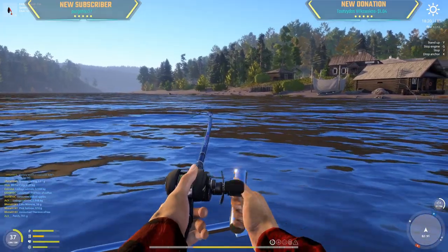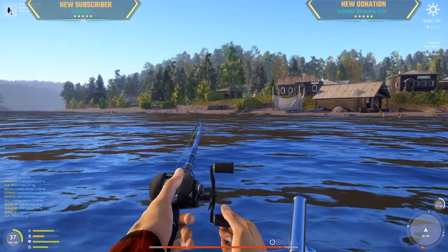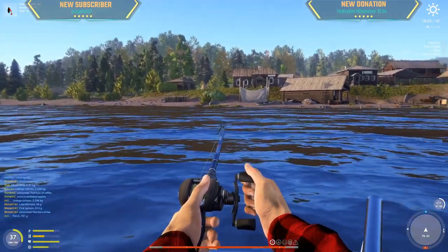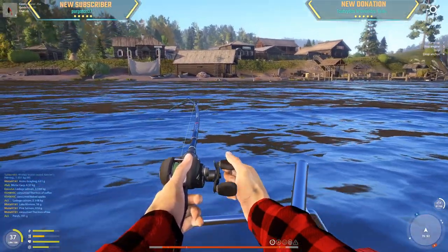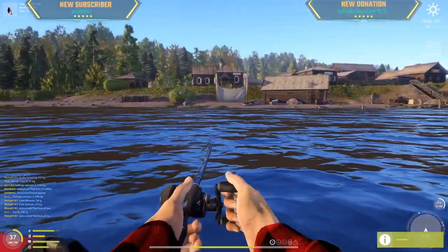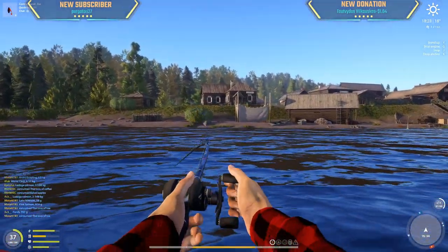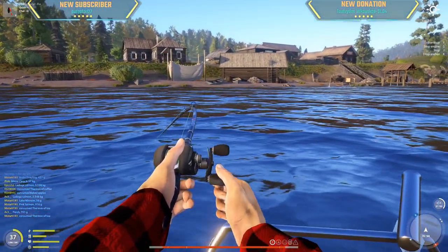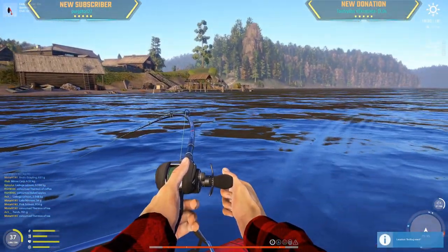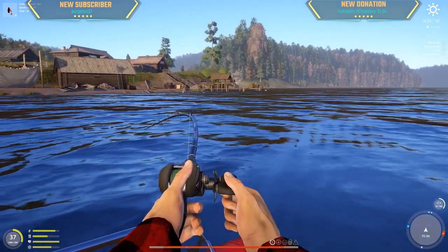Oh no. Please don't be a Taimen. Please be a trophy sharp-snouted lenok. That'd be great. That'd be awesome. Yeah, you know what? Let's go with that. Either a large Arctic char or probably a Taimen.